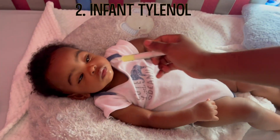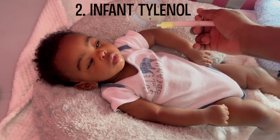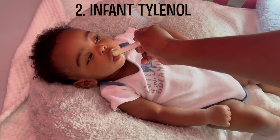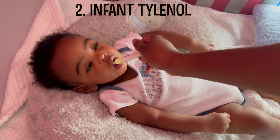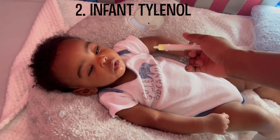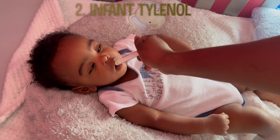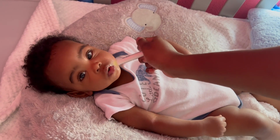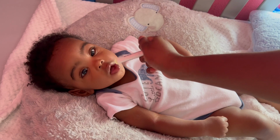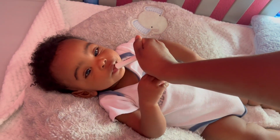For tip 2, you're going to obviously give them some infant Tylenol, because this is pretty much the only medicine that you can actually give your infant, and their dosage will be based off of their weight. So for my son, I give him 3.75 milliliters of the infant Tylenol, and you can give it to them every 4 hours. So I keep rotating this for 4 hours just to help maintain his good temperature. We don't want him to have a fever anymore.